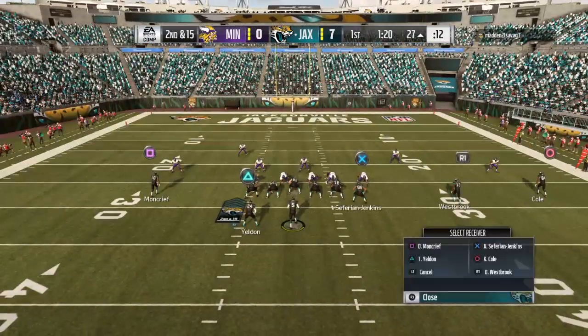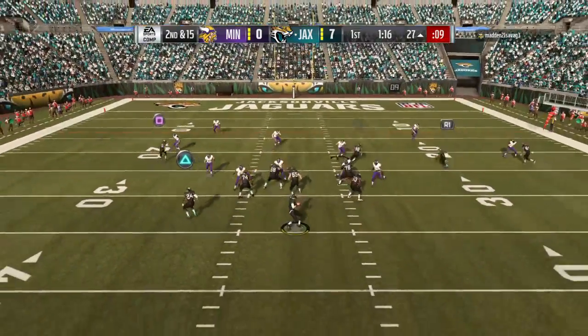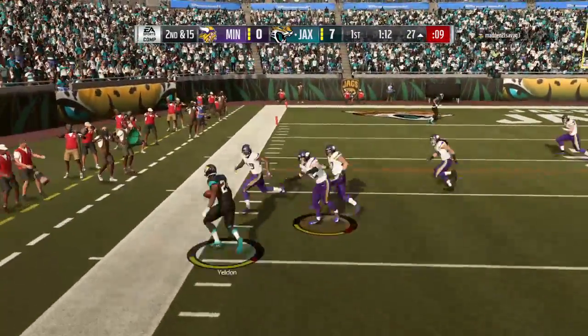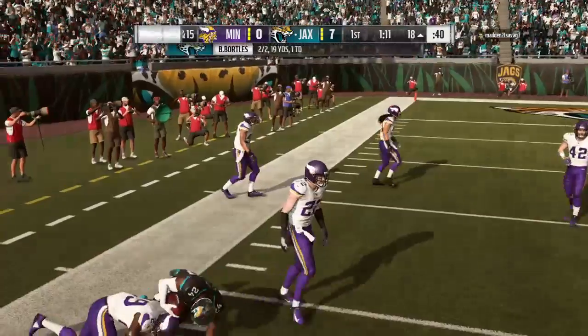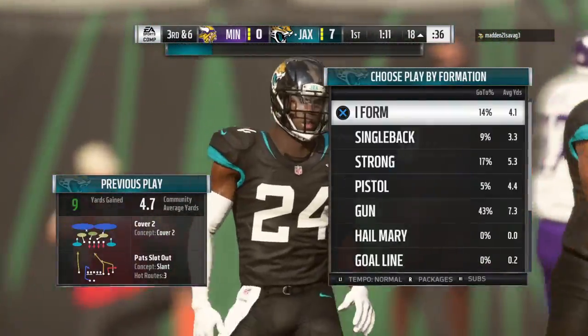Green inside. Now Bortles throwing on second down. He goes underneath for Yeldon. It's a gain of 9 yards. And that'll lead here to a 3rd down.